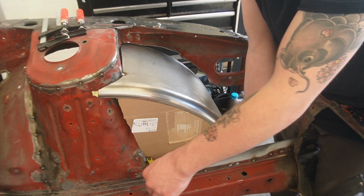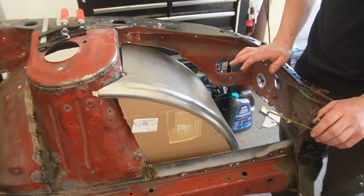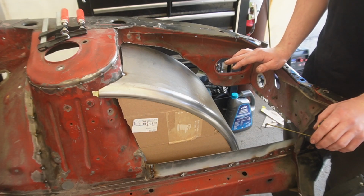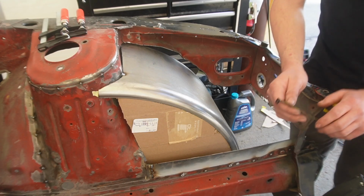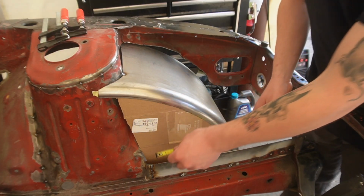So the 1/4 inch difference from right here to here. So we just need to make sure that's good. Everything else looks fairly good. We do need to make sure this is right as well. So let's see, 10 3/4.